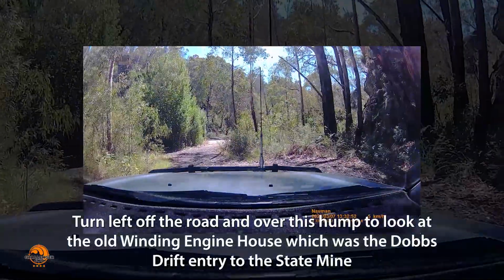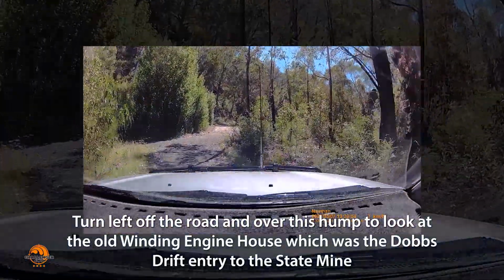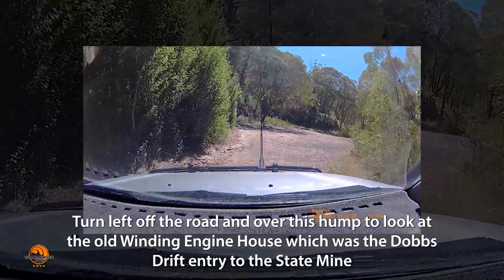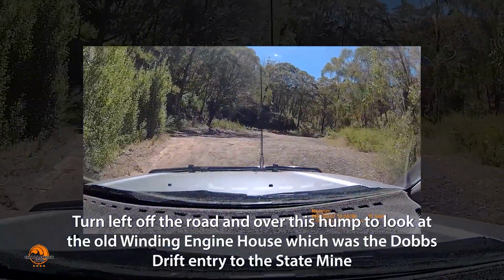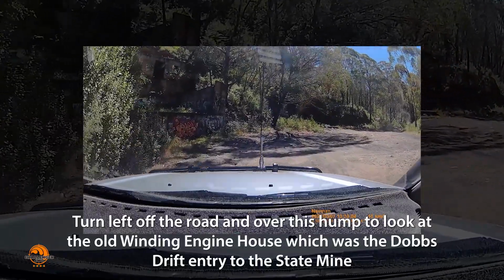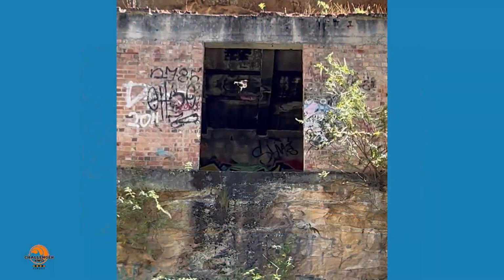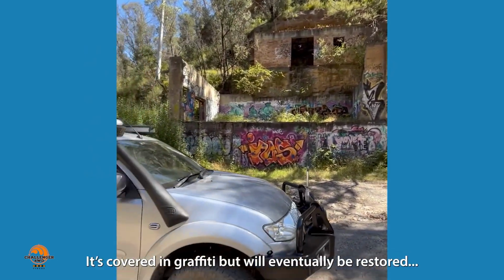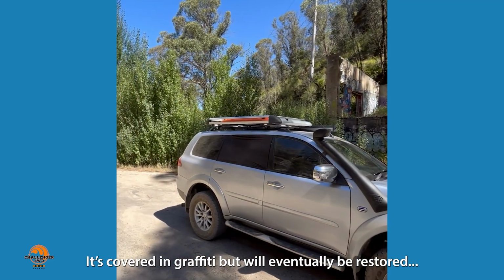Yes, Newnes Plateau Discovery Trail, according to that sign. When the bitumen ends, it gets scenic very quickly. But before you start the climb, first, turn left over this hump and have a look at the old winding engine house. It's abandoned and covered with graffiti, but it's still an interesting bit of Lithgow's mining history.